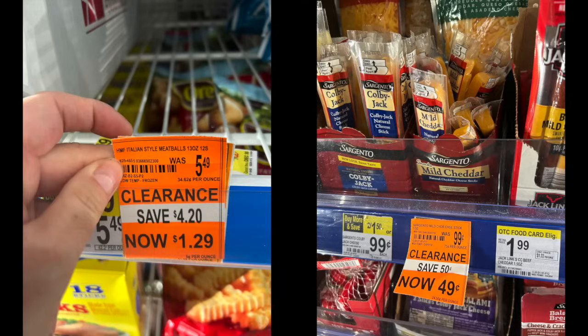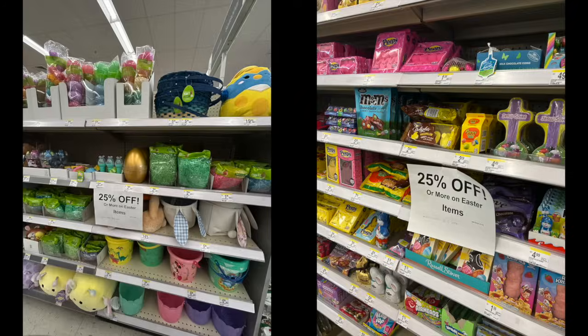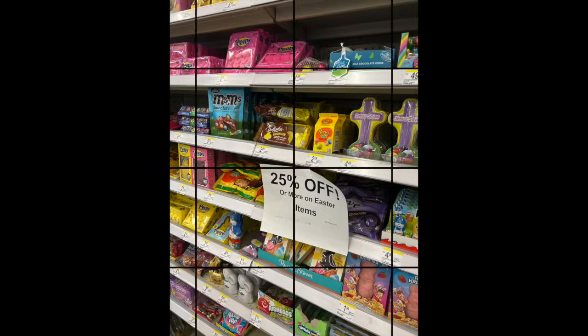And with all clearance, it's always your mileage may vary, what they have left in stock for the Airwick, and also this food in the store at 50% off, some of it's 75%. You might want to walk down that aisle. Lots of stuff is tagged at 75% off. I was also surprised to see that a lot of Easter was 25% off. So you might want to check it out. If you need to grab something last minute, you might be surprised what you can get at Walgreens on the cheap this morning.